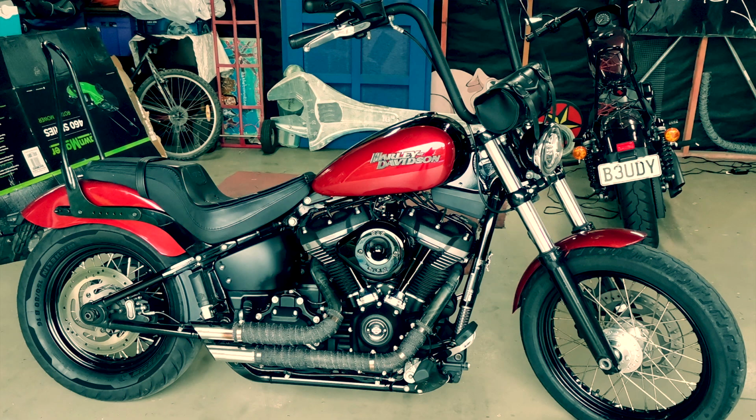G'day riders, as many of you who follow us will know, I really enjoy bikes that have an old school look to them. I have my 2018 Street Bob that I've slowly been modding for what seems like a decade, but has really only been around 2 years.